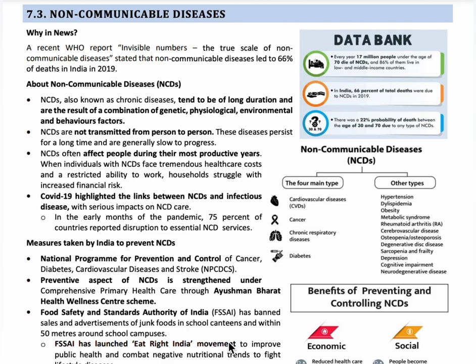Next topic is non-communicable diseases. These diseases last for a long duration and are also called chronic diseases. Cancer, cardiovascular diseases, chronic respiratory diseases and diabetes are examples of non-communicable diseases. As per the World Health Organization report called Invisible Numbers, the true scale of non-communicable diseases, non-communicable diseases led to 66% of deaths in India in 2019.